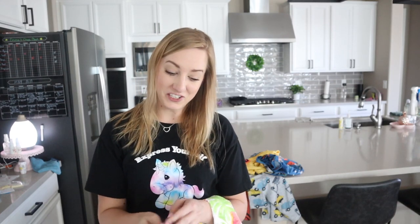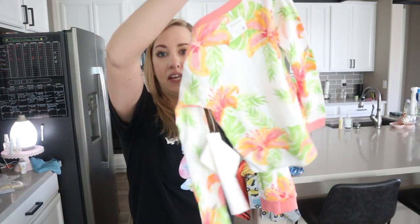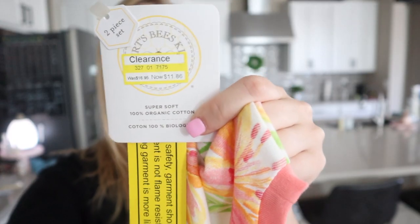Some new pajamas yesterday from Target that I need to wash, but I wanted to show you guys. So Emma got one pair. She got this because it was on clearance. It's normally $16 and it was only $11, and it's the Burt's Bees brand, which I love their pajamas, and I thought it was really cute.